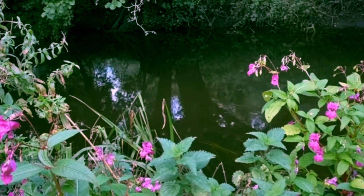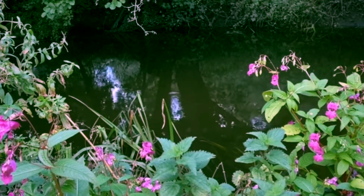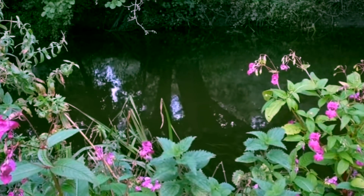Another chub. Lost it just down in front of me down there. Let's have another go. We'll run through, see what we get this time. So we're on again.